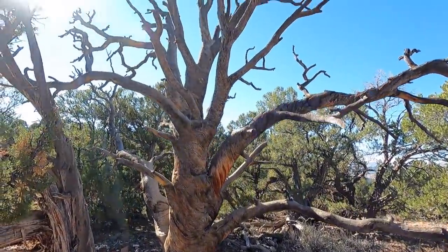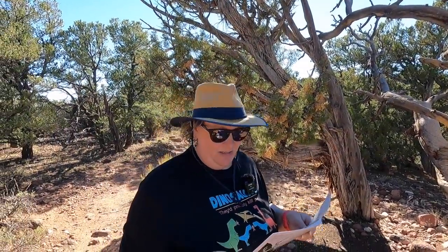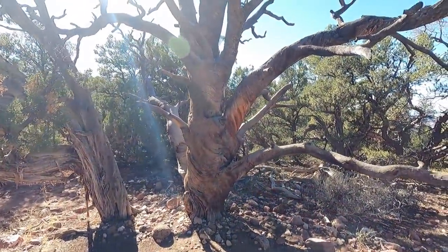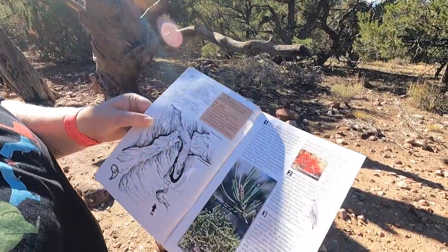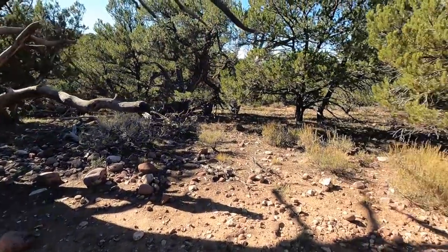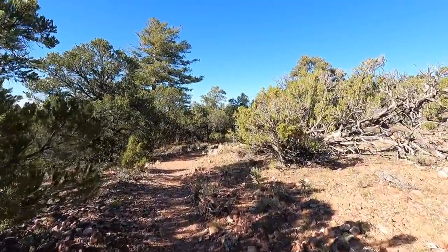Number 2. Pinyon trees. I don't know how to say it. I'm probably not saying it right. It's a cool looking tree. We can keep going while you check it out. So they got these guides for $1 at the trailhead. And so they'll have markers along the trail so that we can kind of learn a little bit about the area.